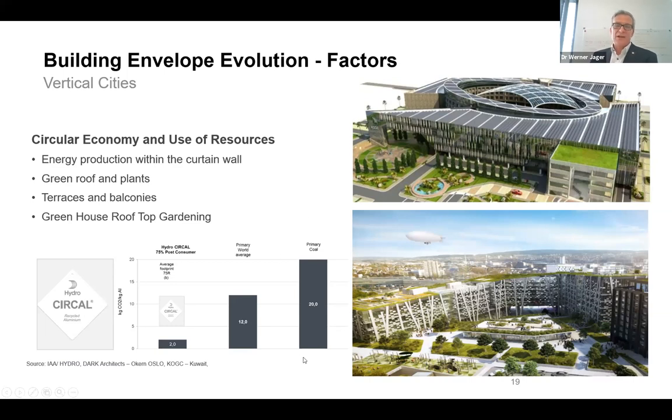And if you produce aluminium with coal, it is not 12 kilograms CO2 emissions, it is 20 kilograms of CO2 emissions per 1 kilogram of aluminium. This was the winning argument for the architects, Dark Architects in Oslo, to take our curtain wall system in Silkeborg for their building project here.